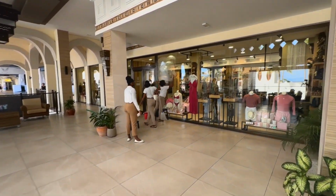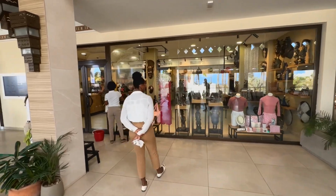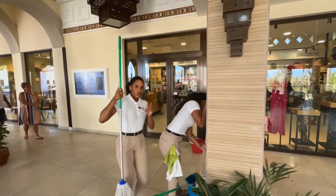This is one of the in-resort shops, which they change the windows every day. You see they work really hard at keeping it all nice and clean.